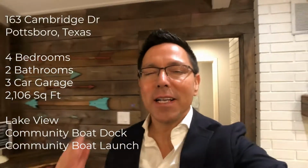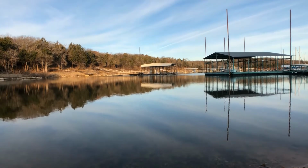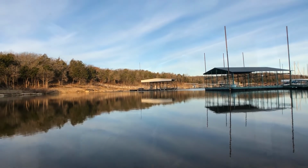Once again, this is 163 Cambridge Drive here in Pottsboro, Texas. 4-bedroom, 2-bath, 3-car garage. And as you saw, beautiful remodeling job on this one. Lake view, what else can you ask for? Lake Texoma's like right there. You have your community boat ramp right there, private beach to the community right there.